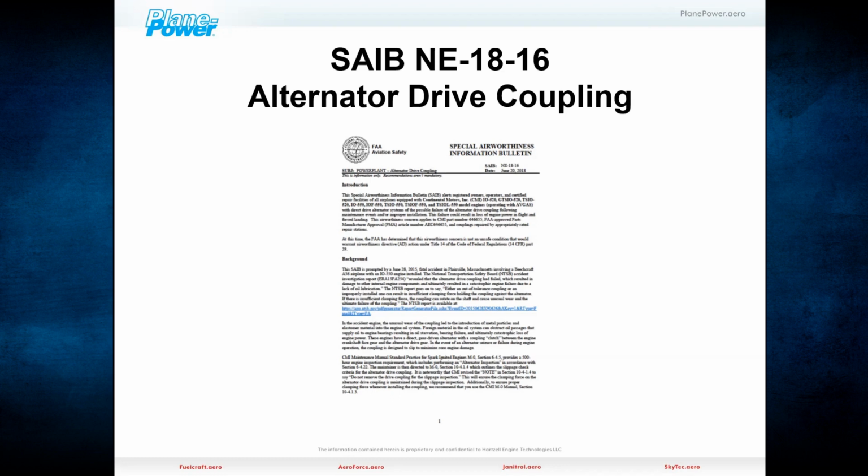So this is something the FAA is really keeping an eye on, and in this particular SAIB, they are relating these problems to installation by us. That's scary, because in most cases, I think we do a phenomenal job of keeping these airplanes flying. I think we have maybe just slipped a little bit on these.